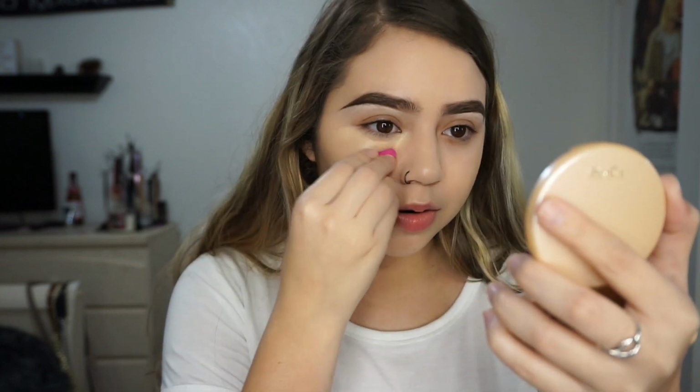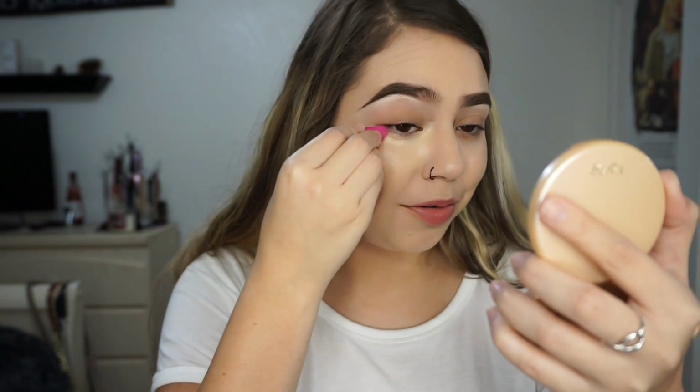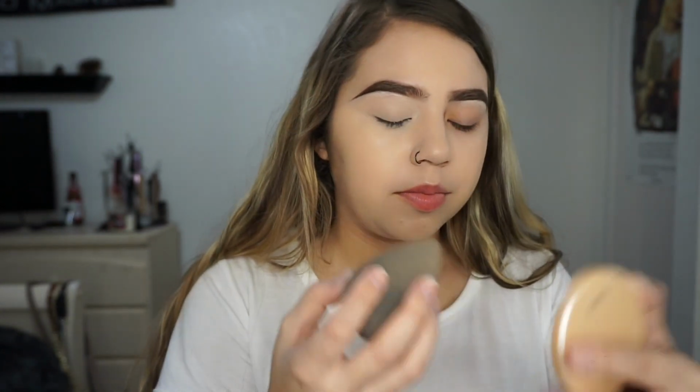So I think it's a good color match. It's just a little bit darker than the foundation that I have on right now, but I think if I wore my normal foundation, it'd be fine. I don't know if I really like this little sponge that much. I'm gonna use my Beauty Blender. Let's see.